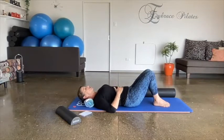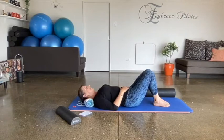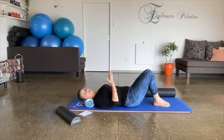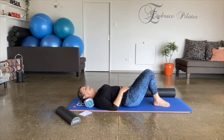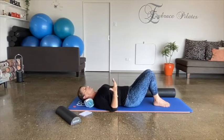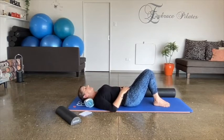You don't want to feel nauseous. You don't want to feel your muscles tightening and constricting and that you're going into pain and defense. Some people have very high pain thresholds, some people have very low. So you've just got to determine what your 6 to 7 is on the scale of 10 and just stay there. You'd stay here for about 90 seconds, 2 minutes maybe.